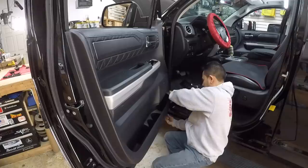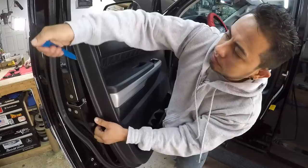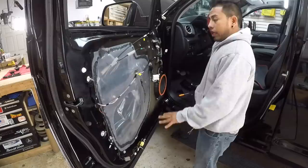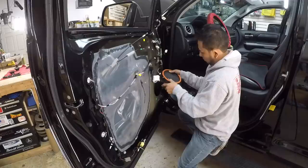Carefully. And this one comes up. You remove the cables and the switches behind it. And that's it. Now that we have the door panel off, make sure you grab all the clips that stay in the door. So you grab a 10 millimeter. And there you go. We have the 6x9 out.